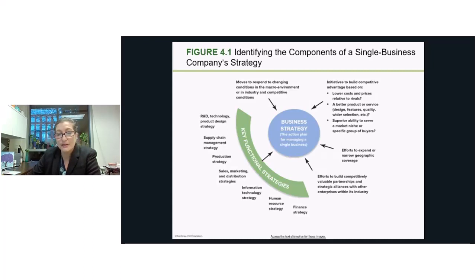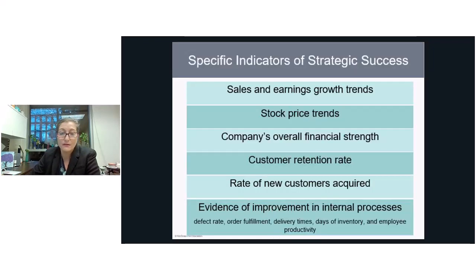So on top of these strategic components, there are the key functional strategies: the research and development function, supply chain management function, the production function, the sales, marketing and distribution function, IT function, and human resources, as well as finance. These are key functional areas where we need to identify what our strategy is for each of these functional areas.